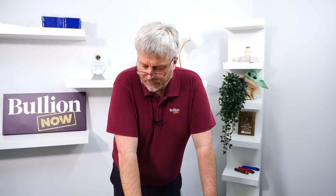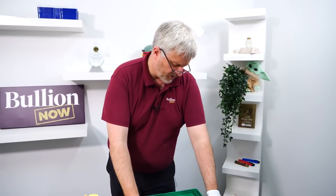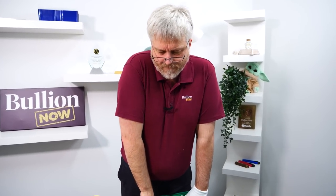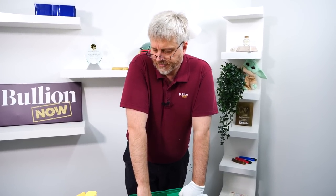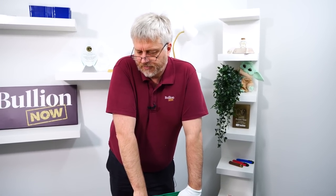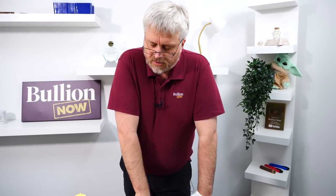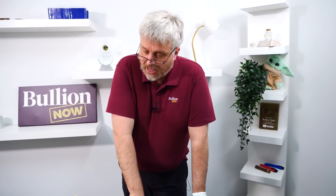Does that mean, though, that they're a good investment? If you're able to buy something and then by the time you actually get it, it's gone up in value, particularly on what we're calling a fairly standard basic silver coin, is that not a good thing if you're stacking them? That's a really good question.